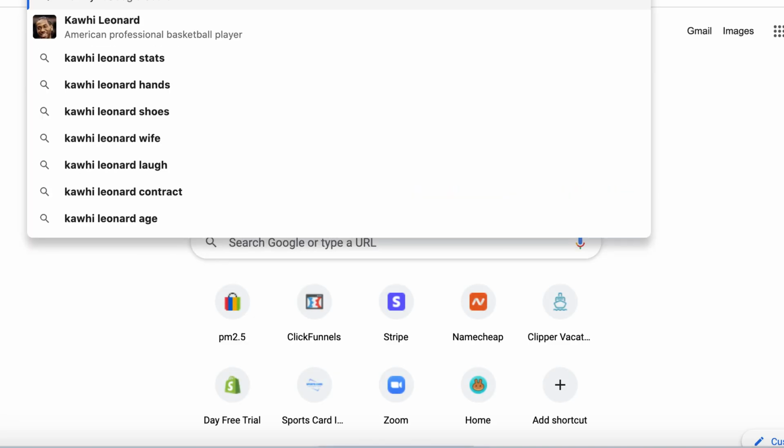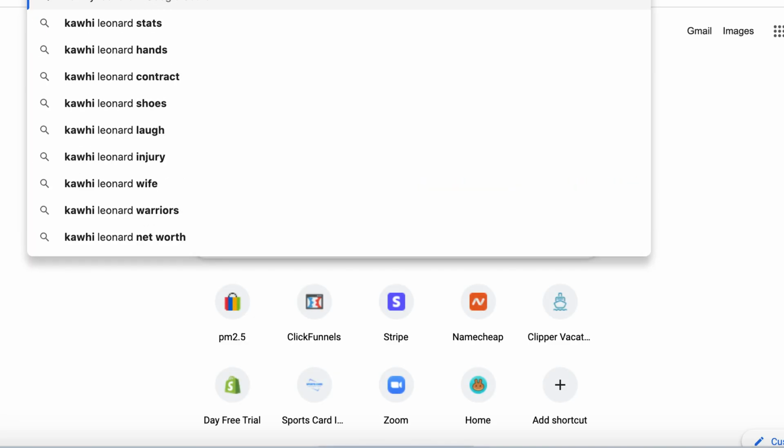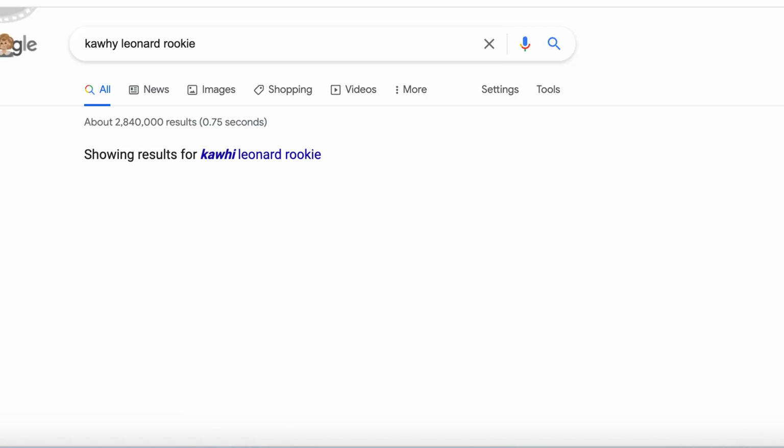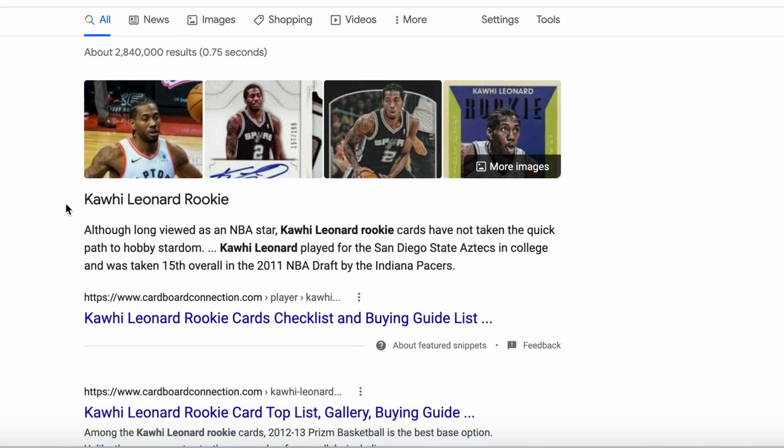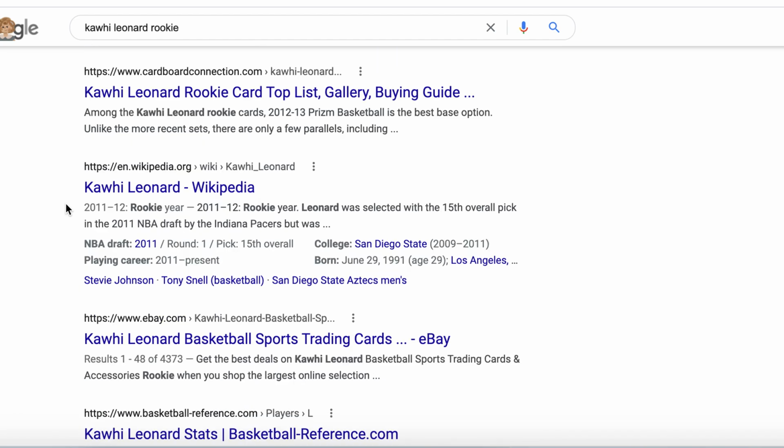Kawhi Leonard. Just a funny thing on the rookie. Not rookie, but Leonard Fournette, running back in the NFL? He has a brother named Leonard. So his parents named Leonard and Leonard. Are you kidding me? I find that so funny.